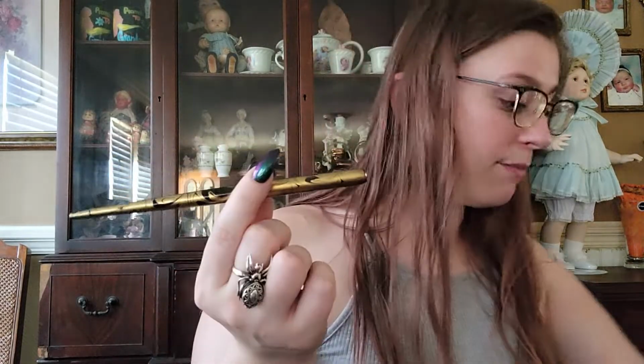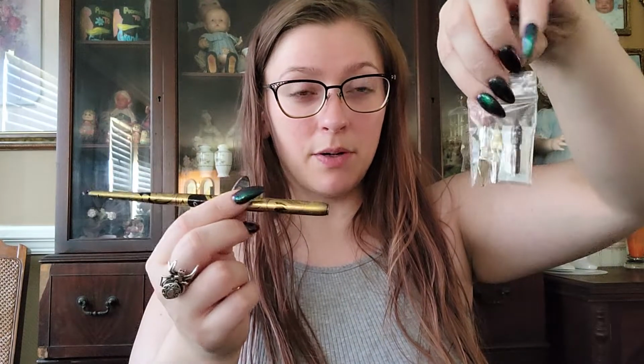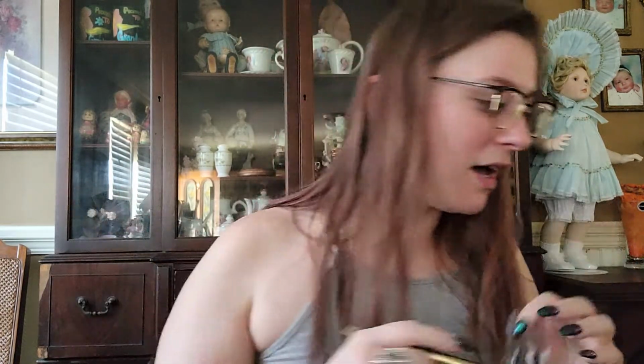I also have my nib holder and my nibs that I use for my black book. I don't always use calligraphy tools for magic, but when I do, oh honey, I do. In here, I also have some tobacco in an Altoids tin, because you never, again, same thing with the whiskey, you never know when you're going to need a little bit of tobacco as an offering.